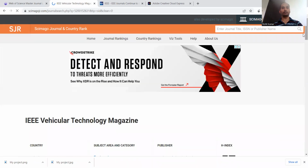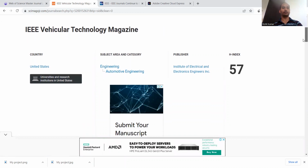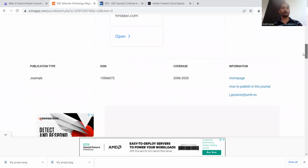So at the SCImago site, you can see that the H index is not that powerful, because above 100 is usually considered very powerful, and it's a USA journal having only a single track. So that might be the reason the H index is not that powerful, but still it is not the only reason, because usually more focused articles should have more citations. It's surprising for me also that having this good impact factor, the H index is very poor.